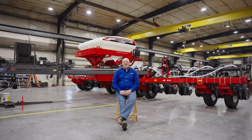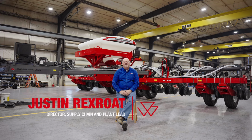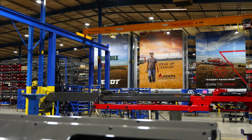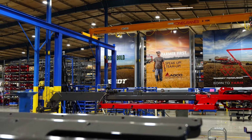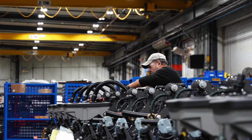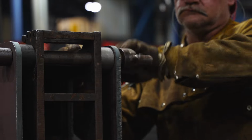Welcome to the AGCO Beloit Seeding and Tillage facility here in Beloit, Kansas. My name is Justin Rexroth. I am the Director of Supply Chain and Plant Lead here at the Beloit operation. Farmer First, to me it's really exciting because I think it is a very simplistic view that we can use throughout the facility, and we use it day in and day out.